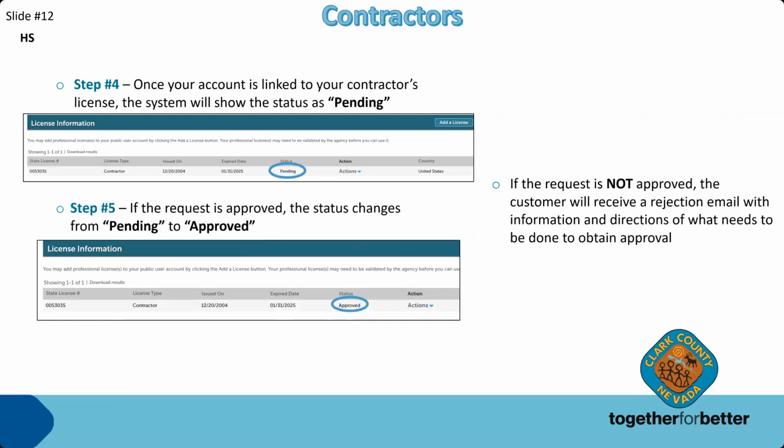Once your account is linked to your contractor's license, the system will show pending. If the request is approved, the status changes from pending to approved. If the request is not approved, the customer will receive a rejection email with the information and directions of what needs to be done to obtain the approval.